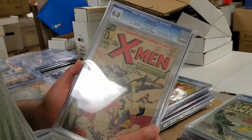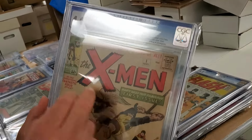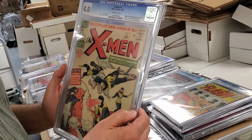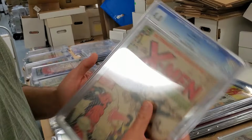X-Men number 1. This is one of the Marvel flagship titles. Not much more needs to be said. Solid 4.0. Nice eye appeal. And first appearances of all these guys: Cyclops, Marvel Girl, Beast, Angel, Iceman, Professor X, and Magneto. That's cool. So, classic Marvel book.